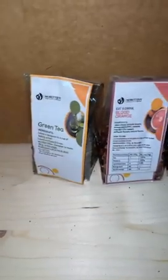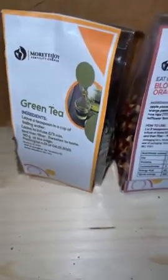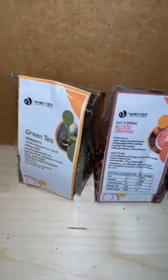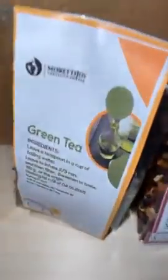Now, one thing I want to explain is this. I just want to give you guys one thing about green tea. Green tea is plenty in the market. But I will tell you why my own tea is different.